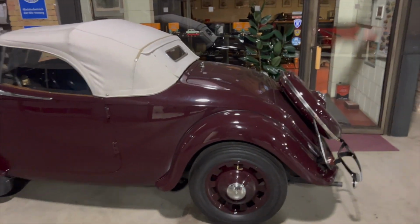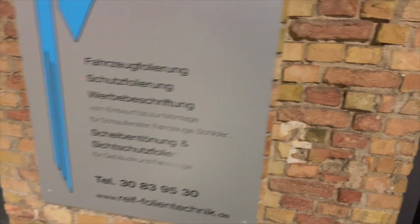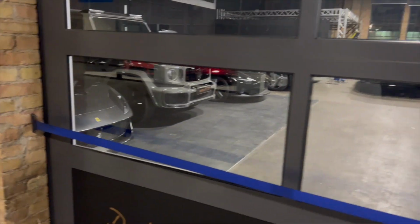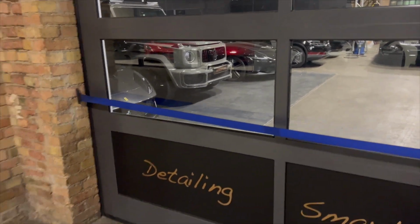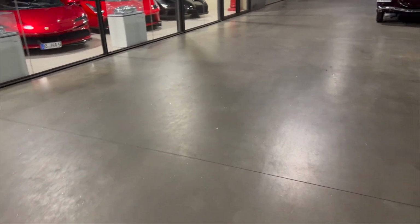So beautiful. And even going more this way, there's a garage, and we have a Brabus G63 and a Ferrari Roma. Oh, that is the new Roma, guys. And then we have some other Volvos chilling around here. Right, well, let's go in the other direction and take a look at some more of these epic cars.